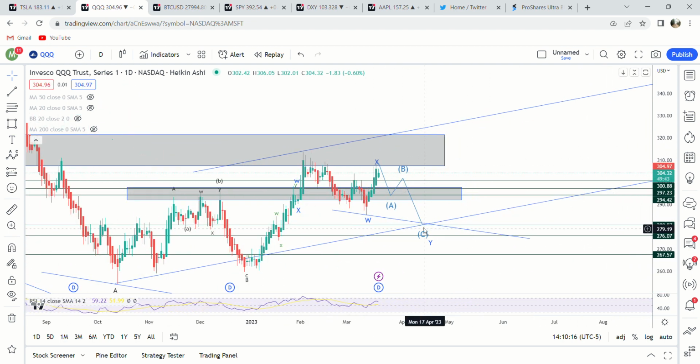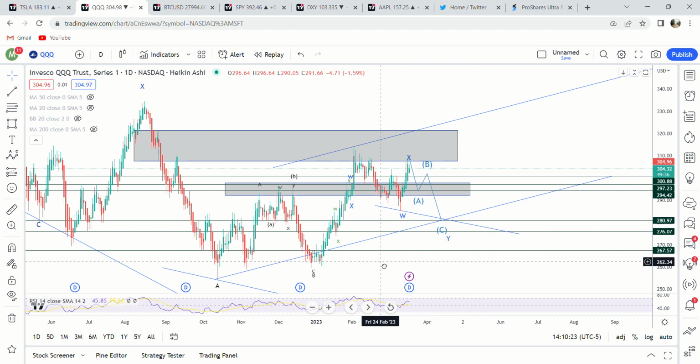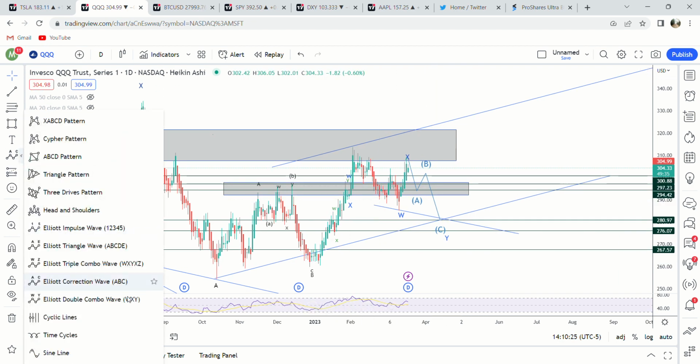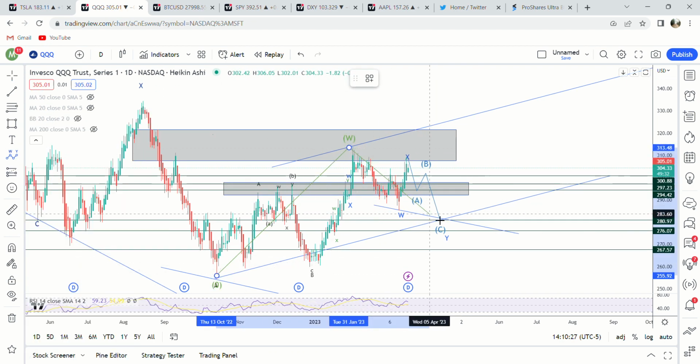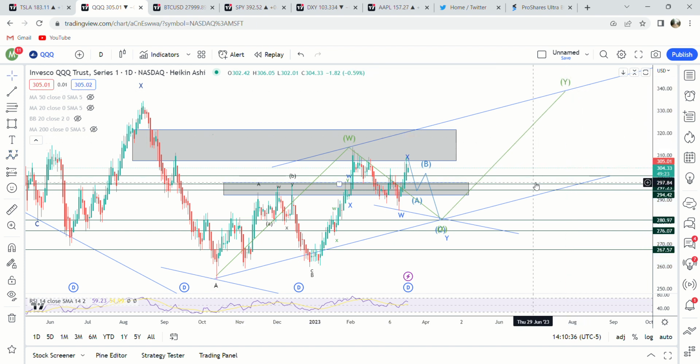That's kind of what I'm looking for on supply and demand, though. And then that would be, I already have this drawn too. So if we hit 280 by mid-April, then this would look like, and then I would look for something up here by probably July or August, something like that. So that's my thesis on QQQ.